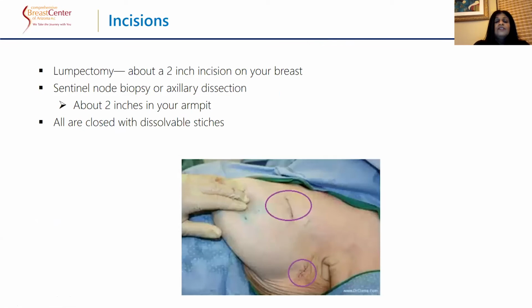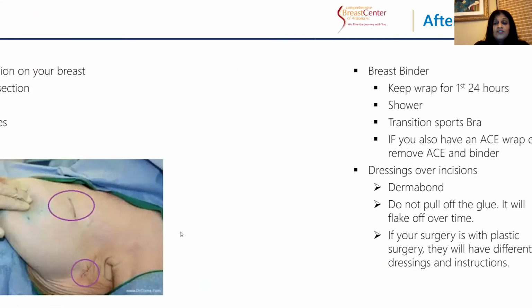So, for incisions, what is a lumpectomy incision? That's on the breast. It's about 2 inches. When we take out lymph nodes from the armpit, that incision is also about 2 inches, and in the armpit, all are closed with dissolvable sutures.